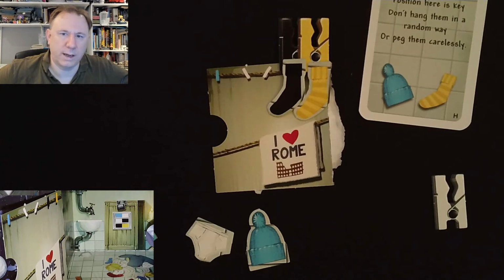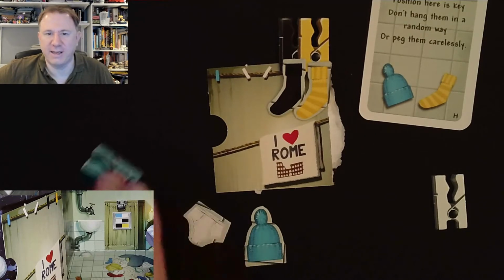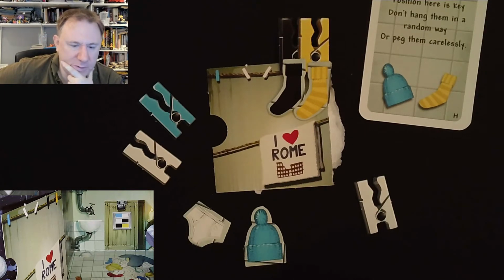That chord is at an angle. What else is in Rome? I mean, all sorts of Roman ruins. But it has a picture of the Colosseum, and I don't see how any of this washing relates to the Colosseum. So let's just ignore that picture again. And I've got a tap in that room.